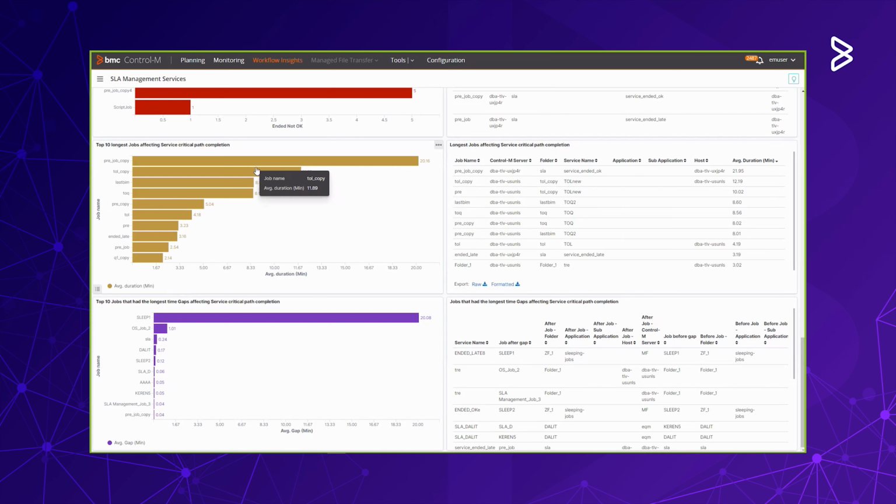Over here, you can see the top 10 longest jobs that are affecting the service critical path. And to the right, the list of jobs that are part of the critical path, filtered by their average duration. So you can go to those jobs and see if you can reduce their duration, and you will directly reduce the overall service completion time.